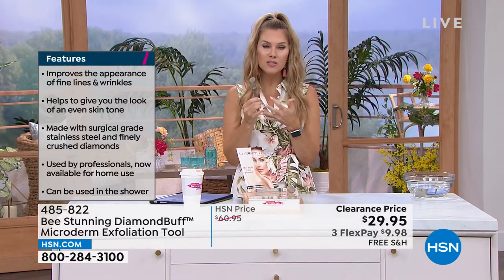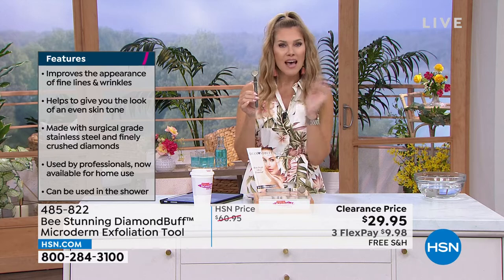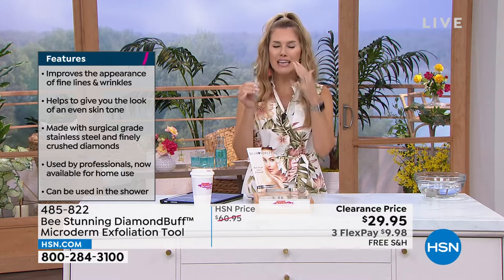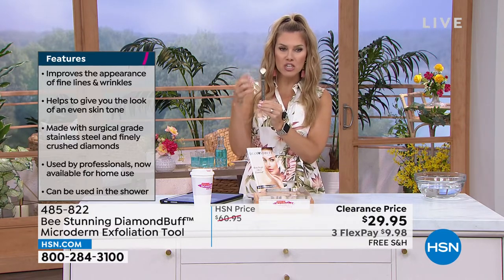If you have lines, wrinkles, uneven skin tone or texture, if you're feeling a roughness, it's great for men. My husband keeps his in the shower. He uses it all the time. And I am encouraging him to use skincare, but even just that encouragement of the natural cell turnover, your own body's natural way of getting rid of all that hardened dead skin and then replenishing it.